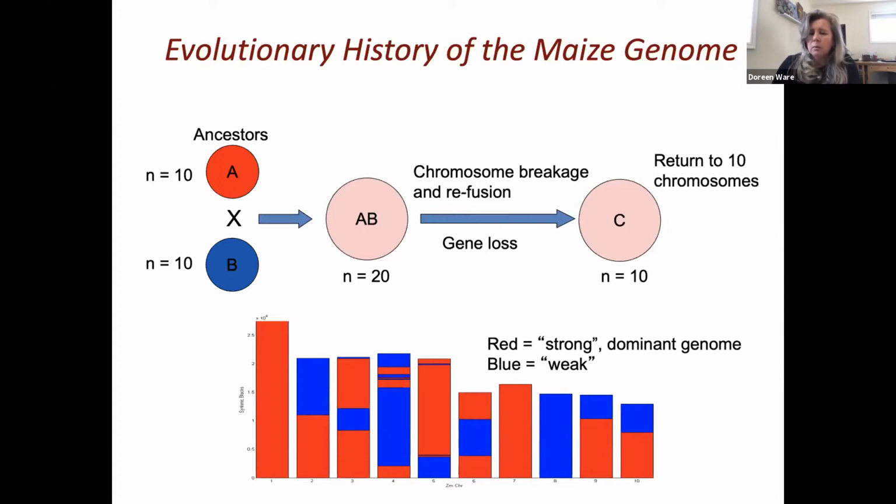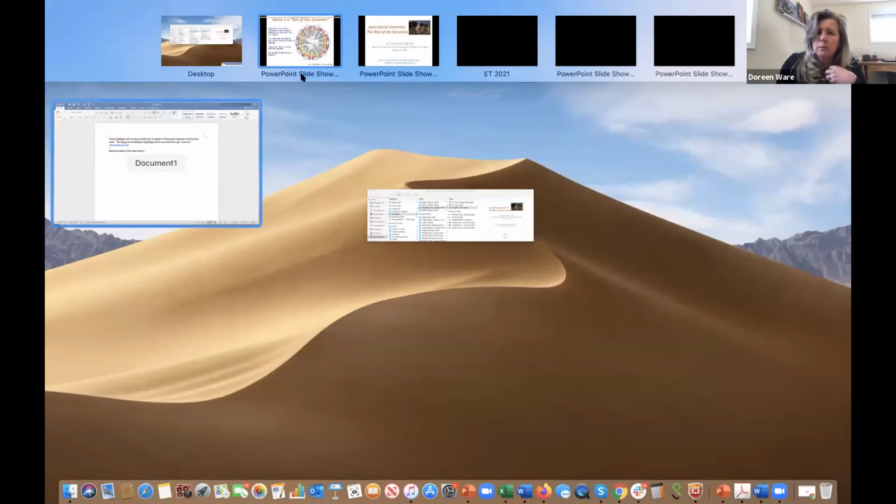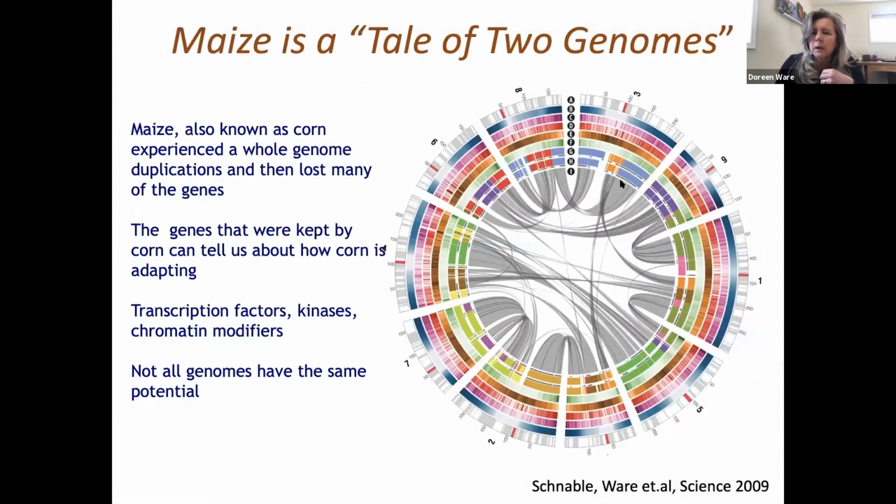Now, when the genomes came together and then they lost things, it turns out where the two genomes are similar is where the gray bars are. What you're seeing here is these gray bars represent those duplicated regions. You can see examples here where this larger one would have been the A genome, and this potentially the B genome. When genes were retained in both of these copies, it can tell us something about how the genome is adapting. In maize, it retained copies of transcription factors, protein kinases, and chromatin modifiers.